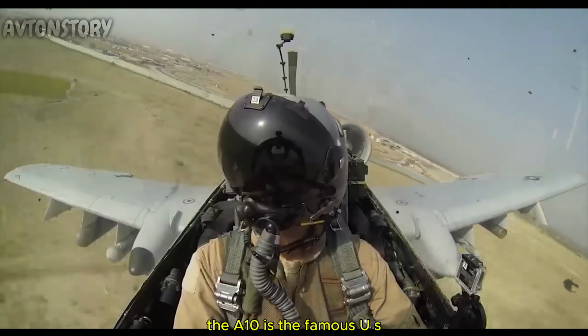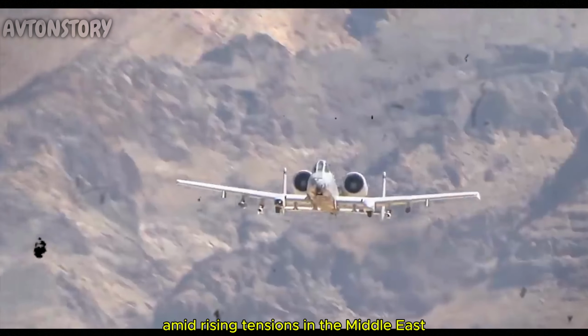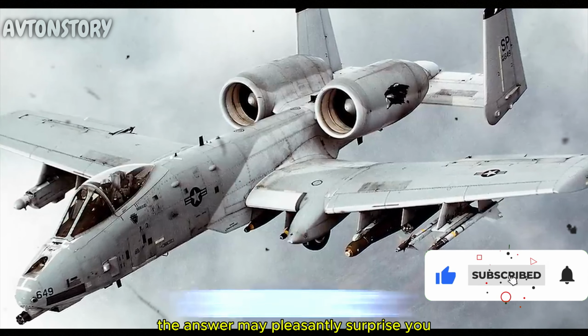The A-10 is the famous US Air Force attack aircraft that revolutionized the concept of air combat. Amid rising tensions in the Middle East and ongoing military conflicts, one wonders, will this legendary plane return to the battlefield? The answer may pleasantly surprise you.